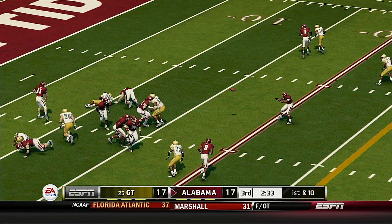Fires out to his receiver, and he's tackled. From their own 29-yard line, first down. The Yellow Jackets had one of their key players out earlier, but it looks like he might be able to get back in the lineup. That play was over before it got started. That was just a case of the offensive line getting beat at the snap of the ball.